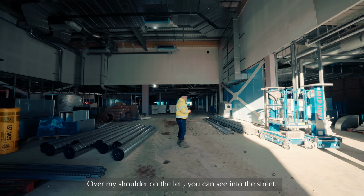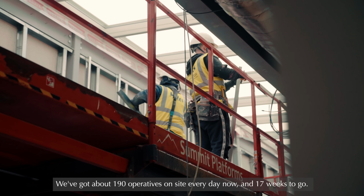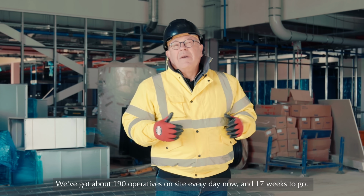Over my shoulder on the left you can see into the street. We've walked along there before. So we're in a really intense part of the project. We've got about 190 operatives on site every day now and 17 weeks to go.